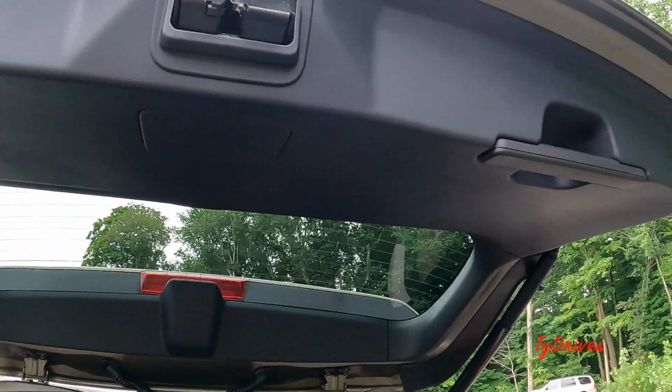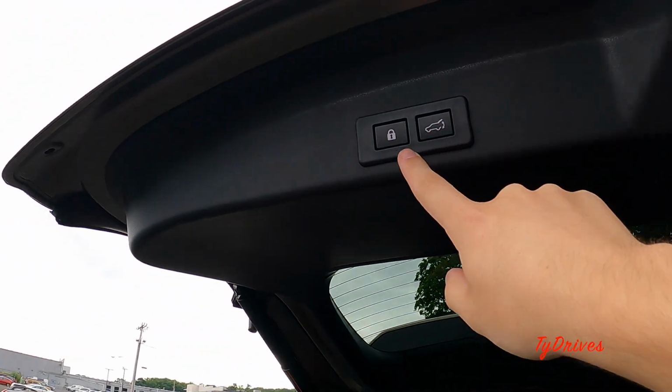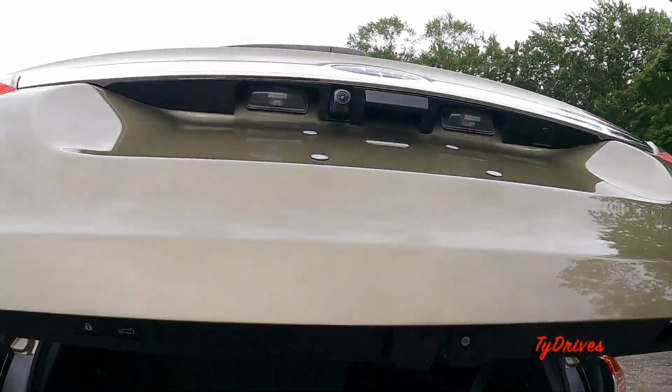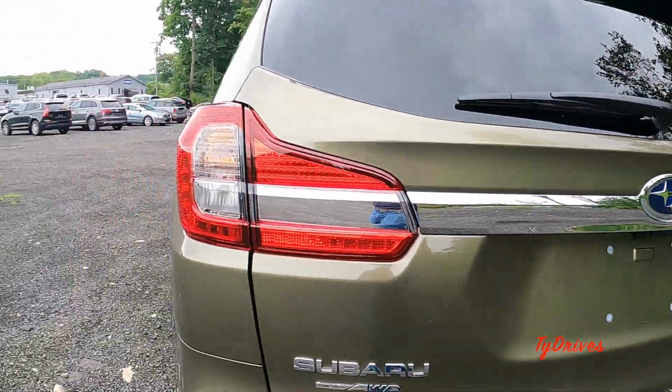And to close the trunk, you can close it right on down manually if you're feeling strong, or you can either close the trunk or lock the vehicle and close the trunk. So pretty neat. And it closes right on down nice and easy.